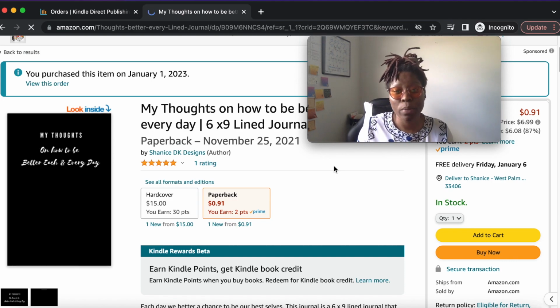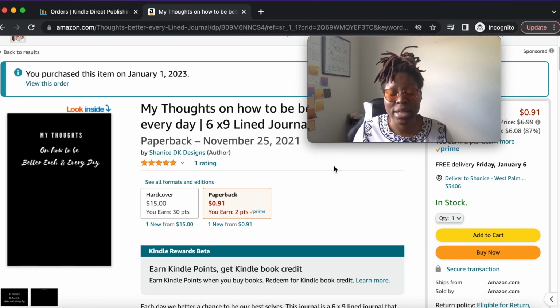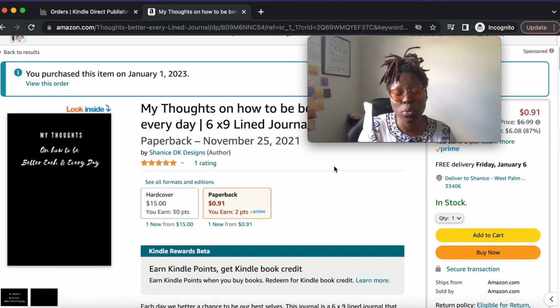So I set my book for $6.99, and I have a specific royalty based on that purchase price that I set. And so Amazon is still going to pay me my full royalty amount. They're not going to take any of that money. However, they're selling the book for 91 cents, which means that they are the ones who are covering whatever else is there. So it's really, really, really good when Amazon puts your book on sale.